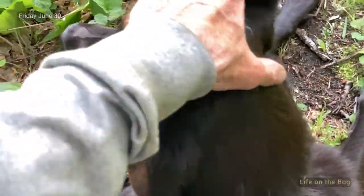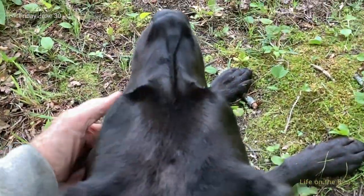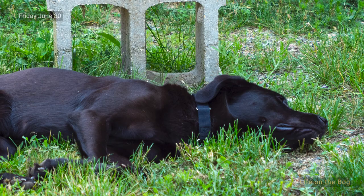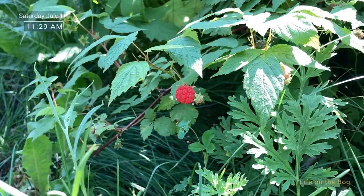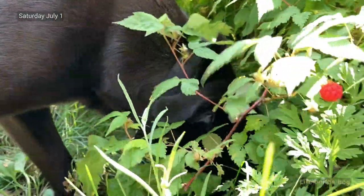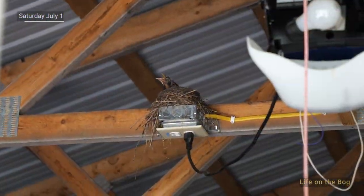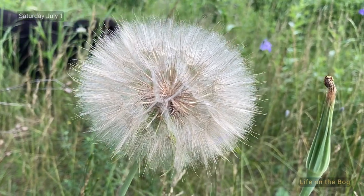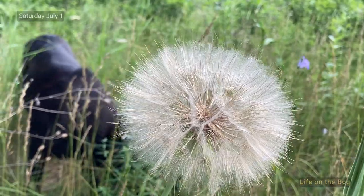But she's had two litters and Suki had none. I got her at 5 months. What a fun girl. What a life we're having. Being upstaged again. That's okay, because all I want to do is record. This is July 1st. First ghost beard.